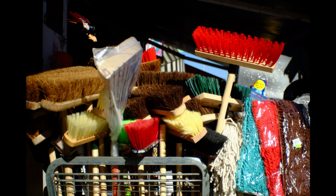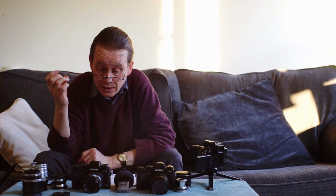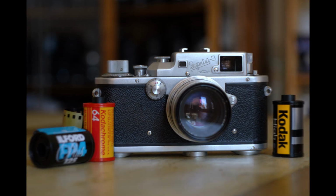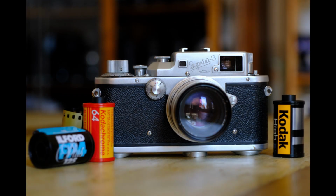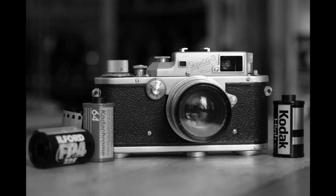You do have to shoot in one of the film simulations if you're shooting in JPEG. If you're shooting RAW, you can take that RAW file and apply any of the film simulations to it. So you can play around there to your heart's content and produce as many different versions as you want. So these really are very versatile and very unique little cameras.